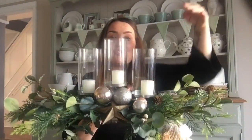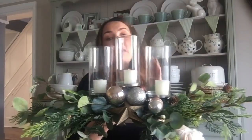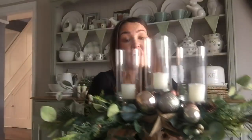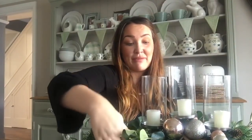I've added a few baubles and I've added a little gold star decoration for 99p from The Range. And I absolutely love how this looks. It isn't extremely deep, so when it sits on my table, it's just going to look really lovely. You can add any different colours you want to this. I love it. Really, really happy with that.